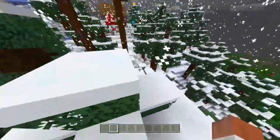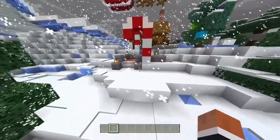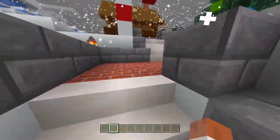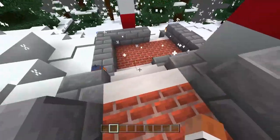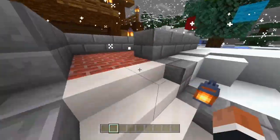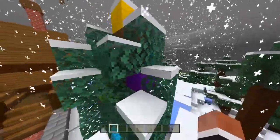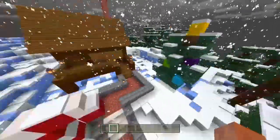So you come up through here. The idea was to build this little lodge. You have these candy canes, and this pathway that comes up through here. This pathway made me use some brain cells, because I'm not really that good of a builder. And then you have this lovely Christmas tree that I built. It's just lovely.